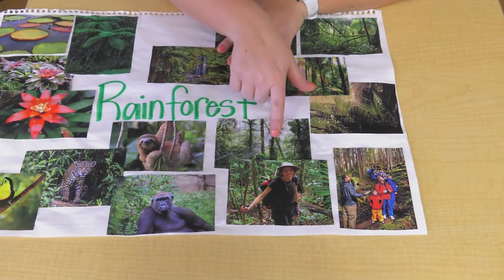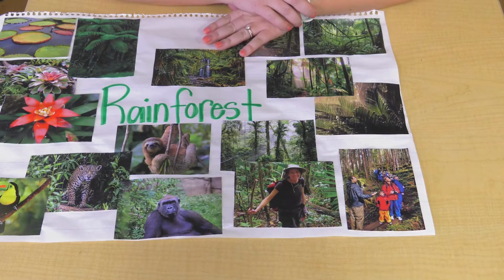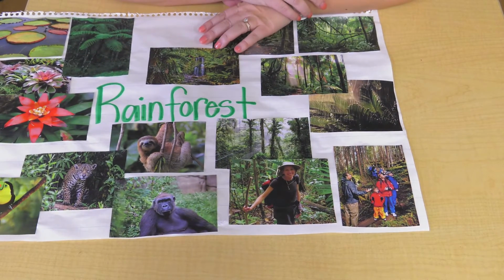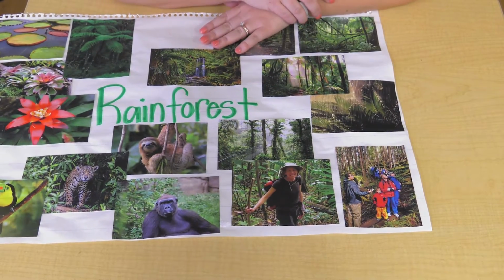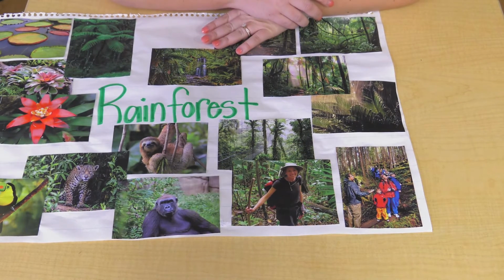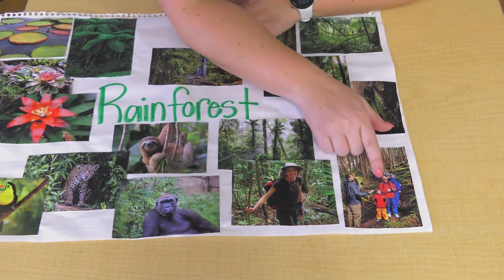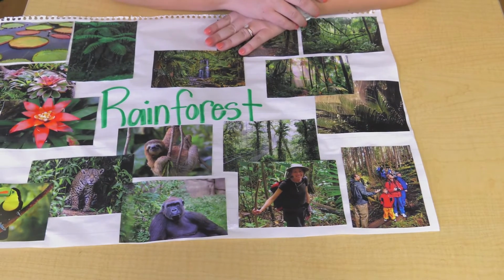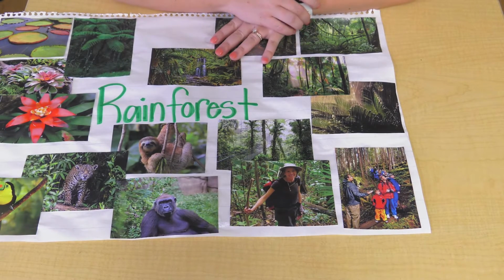Last, we have these pictures of people exploring the rainforest. What do we notice about what they're wearing? I see in this picture that they look like they're all wearing a rain jacket. Why do you think they're wearing a rain jacket? They're probably all going to wear a raincoat because we know it rains a lot in the rainforest. I also notice a lot of people wearing hats. We wear hats to protect ourselves from the rain or the sun coming in.